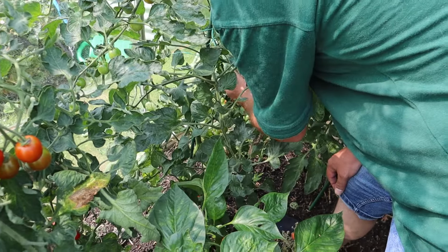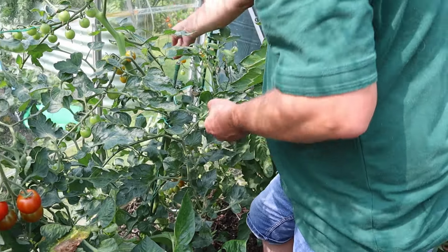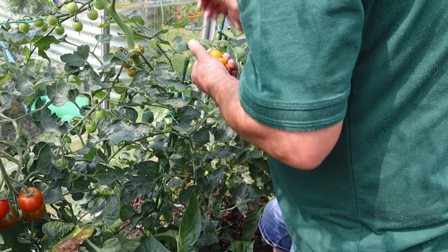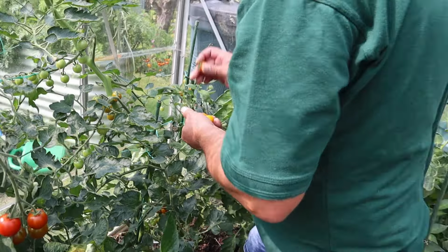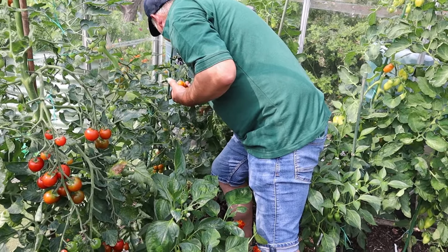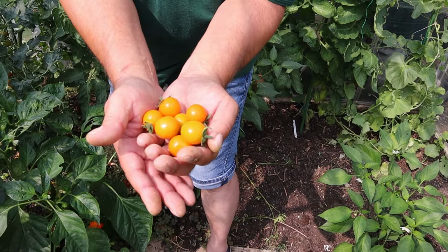Now the honeycomb, in our poll with you, the viewers, came second. What did we think of them? I would say there's lots of them, Mrs. W. Yes, they're just like the red cherry, quite prolific, aren't they? Yeah, the trusses are producing really very nicely. Another nice sort of orangey yellow colour.